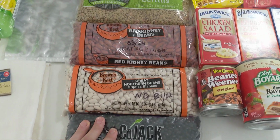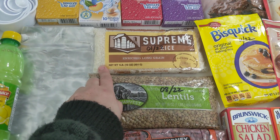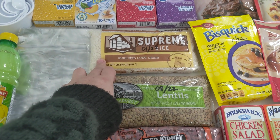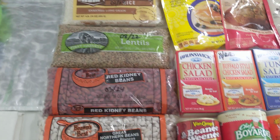I can get small packages. I did find, however, that the 1-pound bag of rice was not a good deal. Most plain rice that you can buy at Walmart, you can get like 5 pounds for $2.50, so about half of what you pay at the Dollar Tree. But still, good things to stock up on, of course.